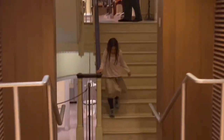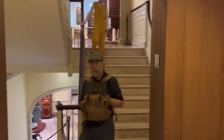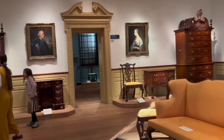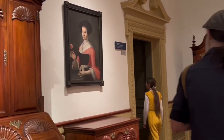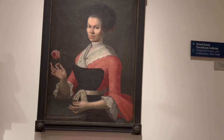I was afraid I was lost. Because you didn't know where we went? I didn't. We went in here and it's super cool. Bridgerton. Downton Abbey room. Yeah?